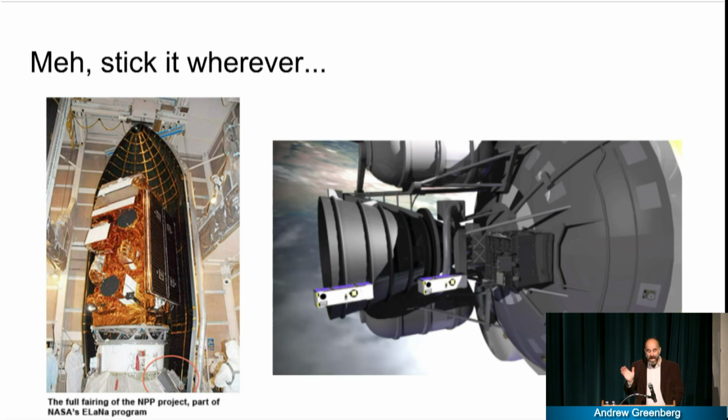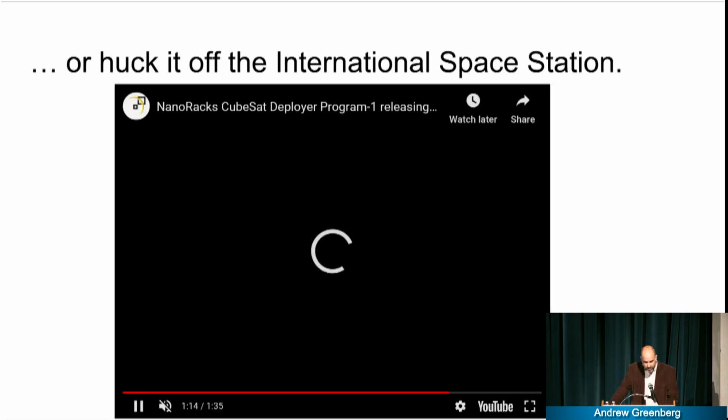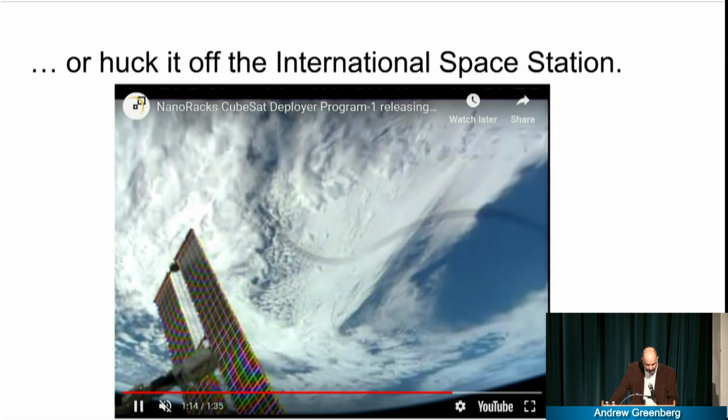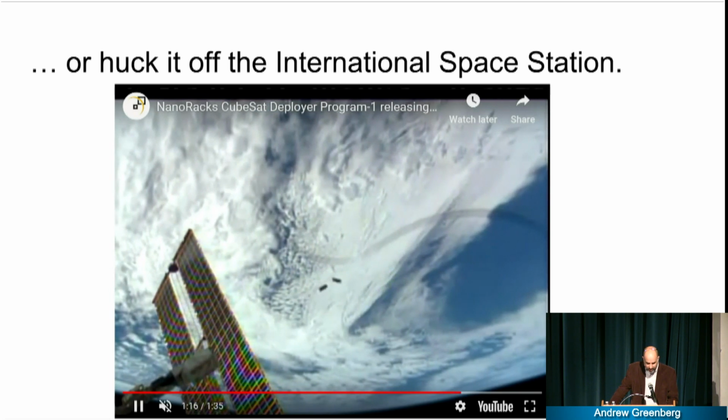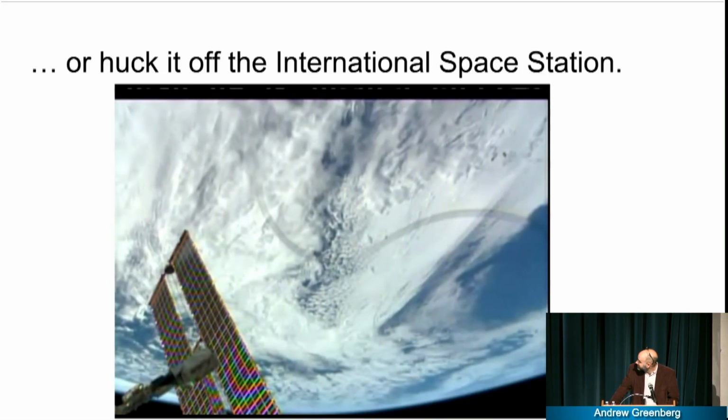But that's great. What happened, interestingly enough, is that all of a sudden, it became really easy to get into space. Oh, by the way, the ISS also has an orbital deployer. So there's the ISS, and there's a couple of 3U CubeSats being hucked off the International Space Station. It's actually kind of cool.